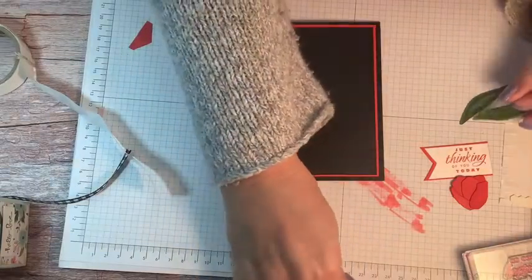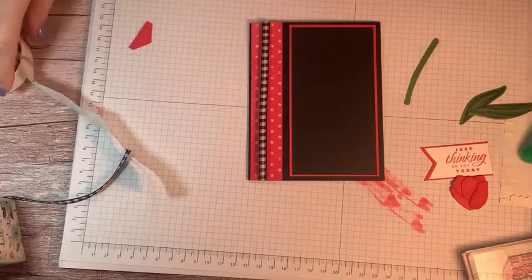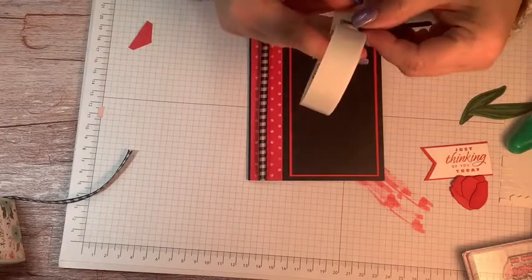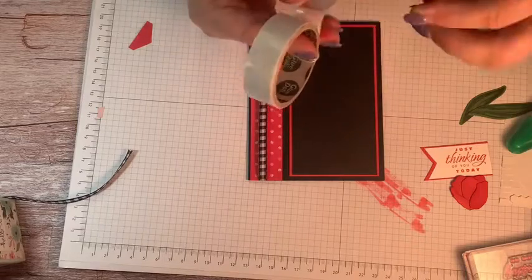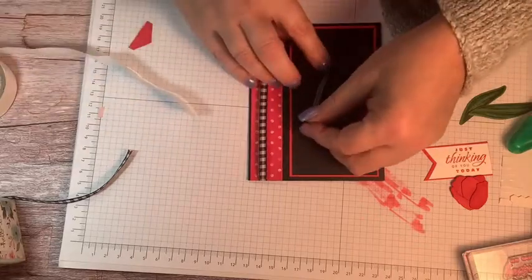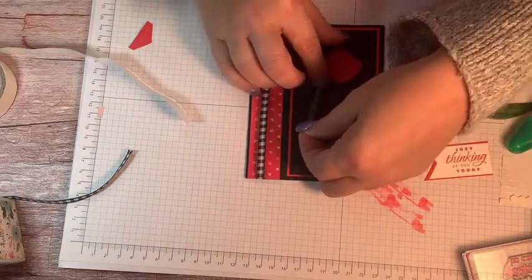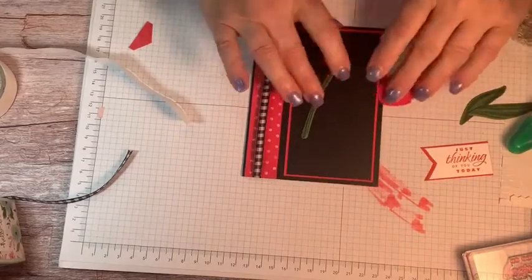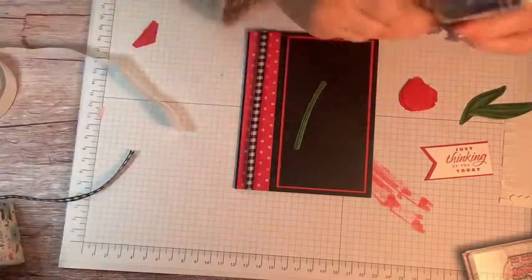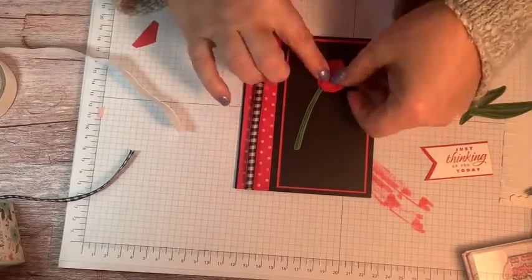I am going to start with my stem, and I'm just going to put a little glue dot on each end of my stem. And a glue dot is going to make it so I can kind of move it around a little bit if I need to once I get ready to place my flower on it. So I'm just going to put my flower up there, and I think I want it about there. Okay, and then I guess I'll use some adhesive on that, since my adhesive is working so well tonight. Okay, so I'm going to put that right there.